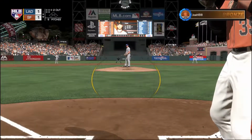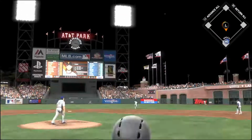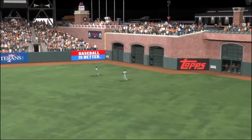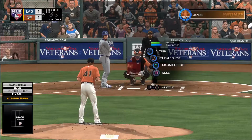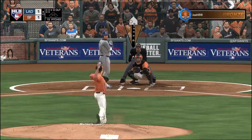So stepping in, Brandon Crawford. 2 for 3 with a double on his line so far. This is skied out toward right. Will reach out with one hand to make the catch on the move. And here's the catcher, Yasmani Grandal. He'll be the one to start things out as we begin the 10th.